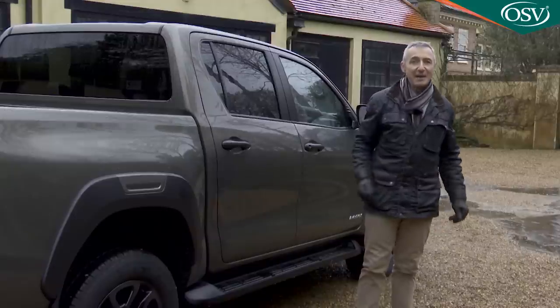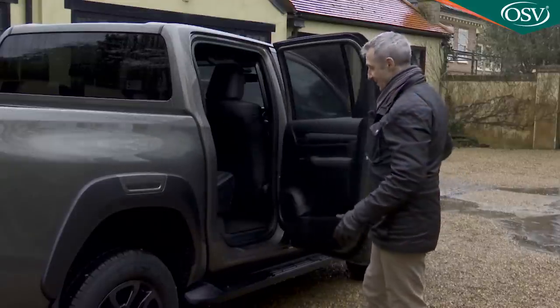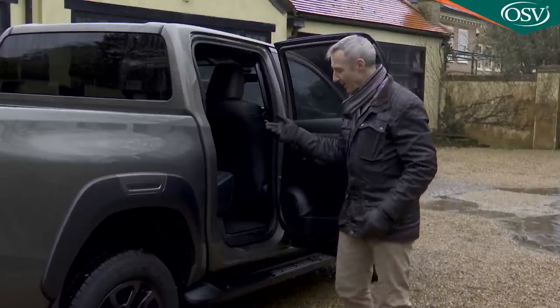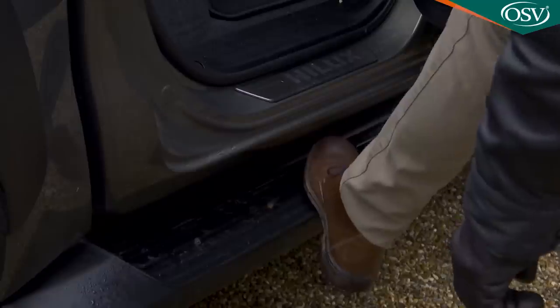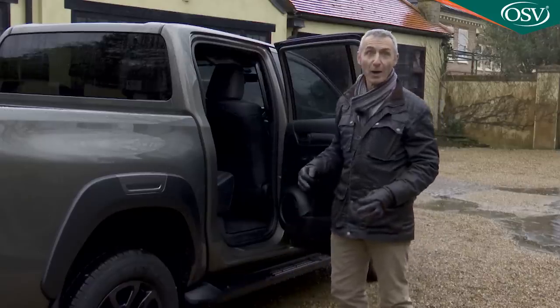Time to take a seat in the back. Now, in theory, the exterior sill bars and side steps you get on plusher models like this one ought to help when you're getting in or out. But in practice, the narrowness of the ledge just makes the whole process awkward, especially if you happen to be wearing working boots.